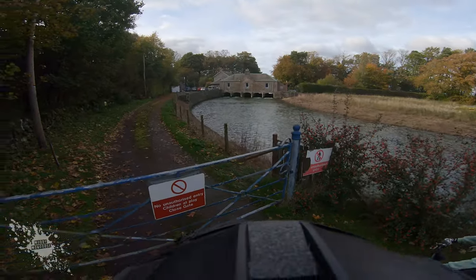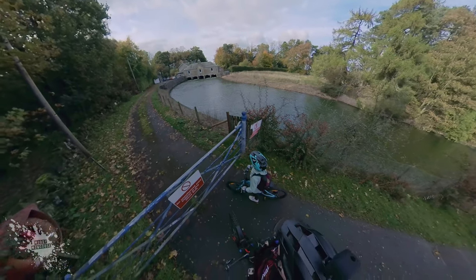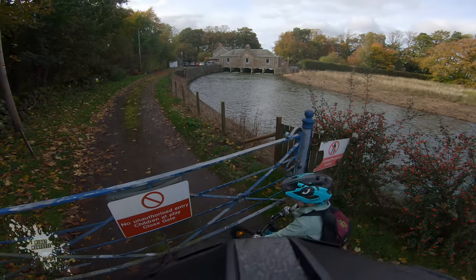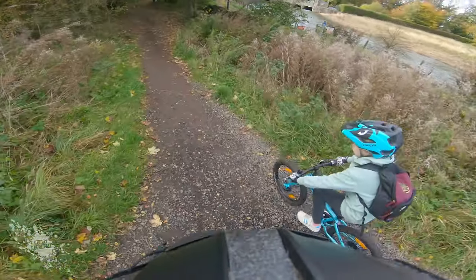That's cool, isn't it? This is Loch Leven Sluice House, built in the 1800s to help regulate the flow of water out of Loch Leven into the River Leven, which helped power water mills further down the river and also helped regulate water irrigation into farmland. Are you steady? Go!